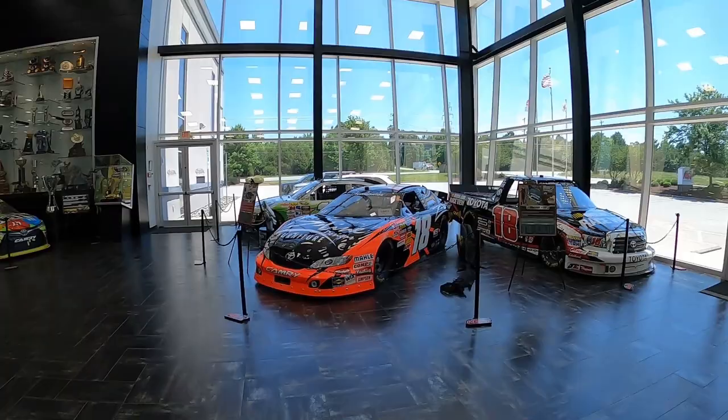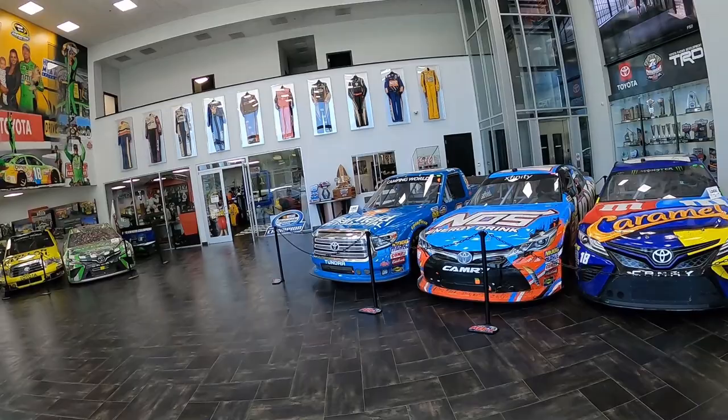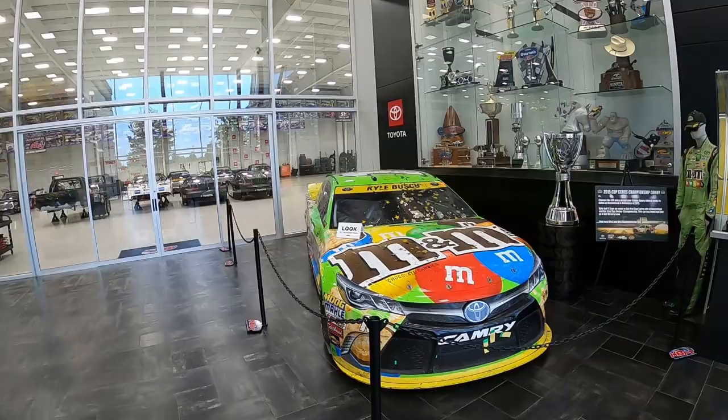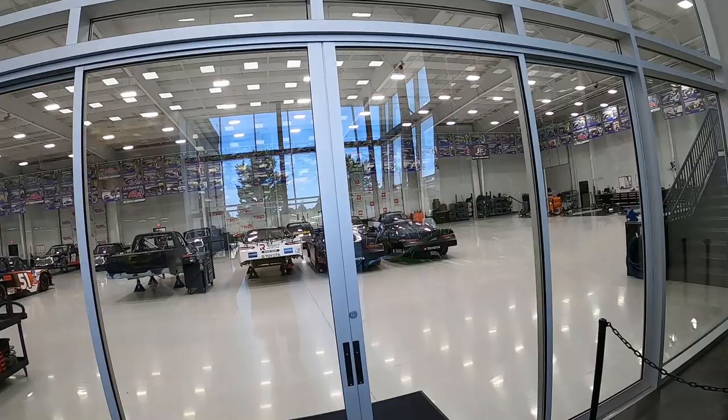Check these cars out. So we're in Kyle Busch Racing in his world headquarters here. And he's got all his cars out front, his trophies. You can see all the Toyotas out there, the whole shop. Look at all that stuff.